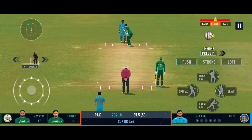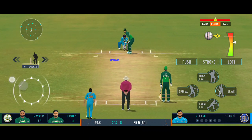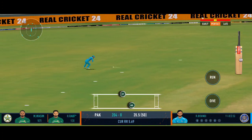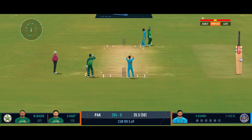It's a full house here, and what an atmosphere we've had for this match. Very good running between the wickets. Nice throw straight to the top of the stumps.